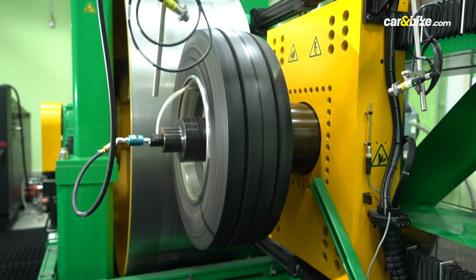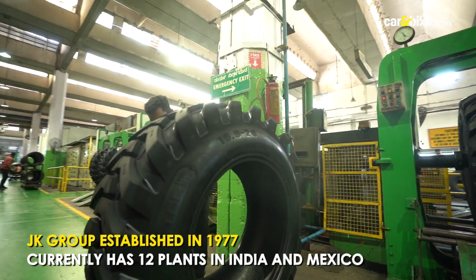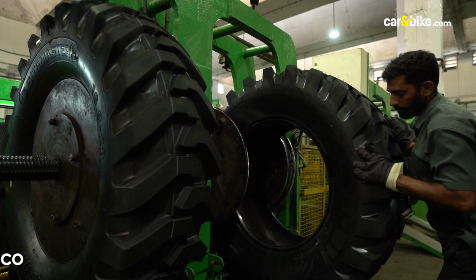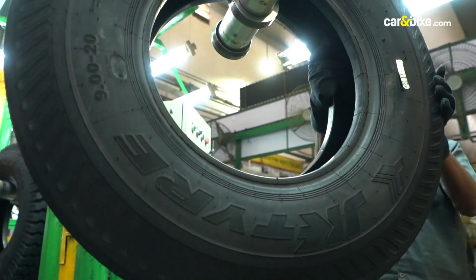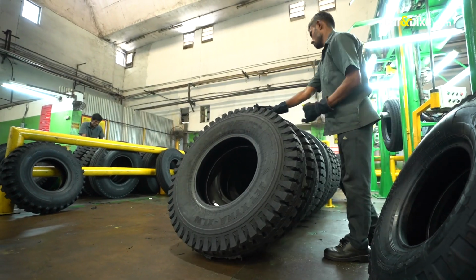formed. Each individual stage of production, from the inspection of raw materials to delivery of finished tyres, is subject to multiple quality control checks. A multi-layered process ensures JK tyres are thoroughly checked for quality. Once tyres have passed all checks and inspections, they are sent to the distribution warehouse for shipment.